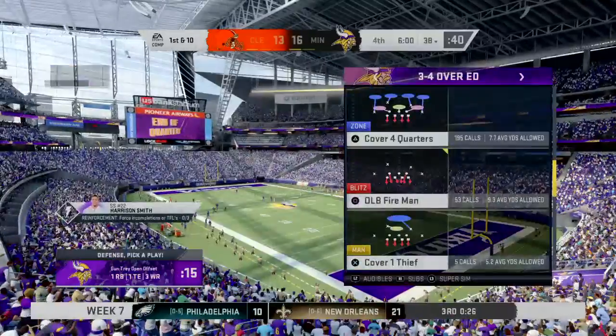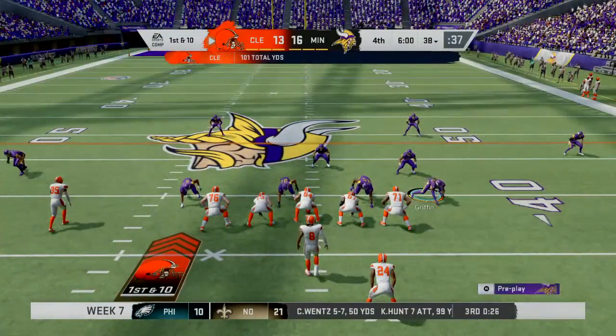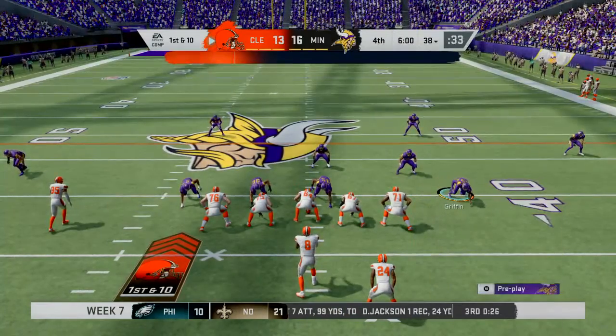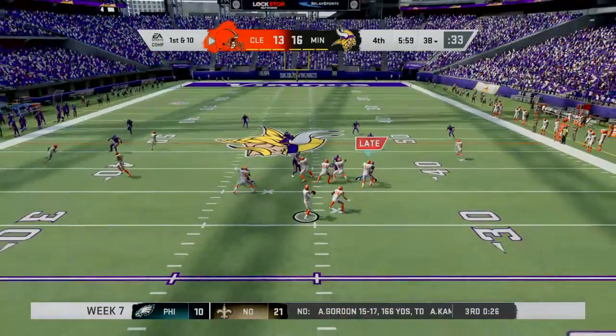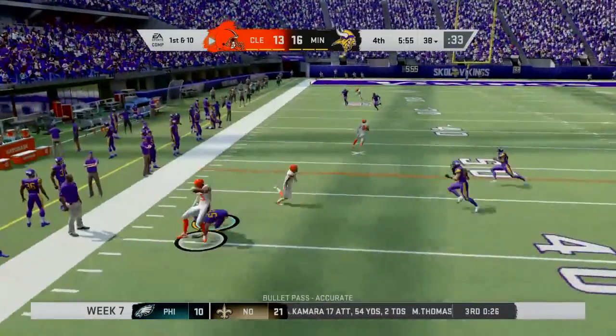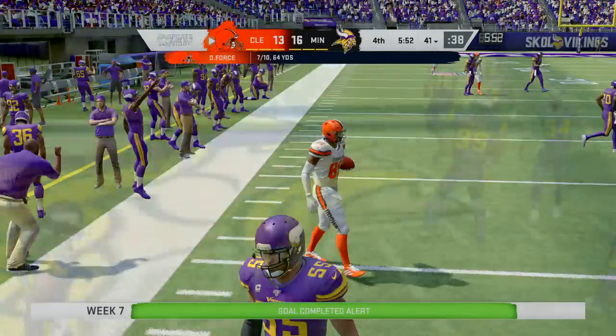And we return, welcoming you back to Minneapolis. It's been a very hotly contested game to this point, just a field goal separating these two teams as we get set for the fourth quarter. Back to throw here. Got an open man. That's David Njoku, the tight end.